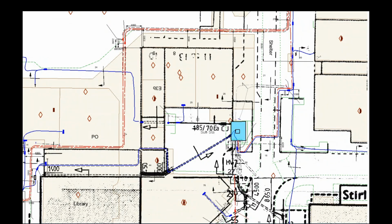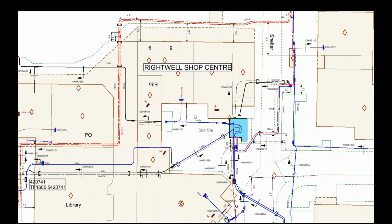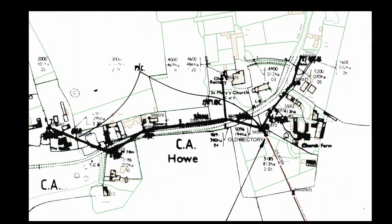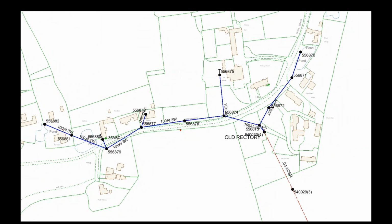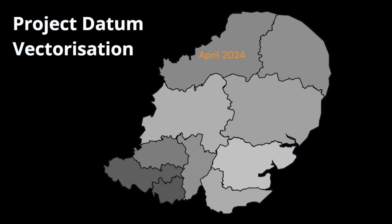Project Datum Vectorization is a 5-year project underway to digitize and standardize the records from old raster scanned maps into a digital intelligent system within NetMAP. The first area to be completed will be Kings Lynn in April 2024. The conversion will gradually snake down the EPN region, completing in Borehamwood in early 2026.